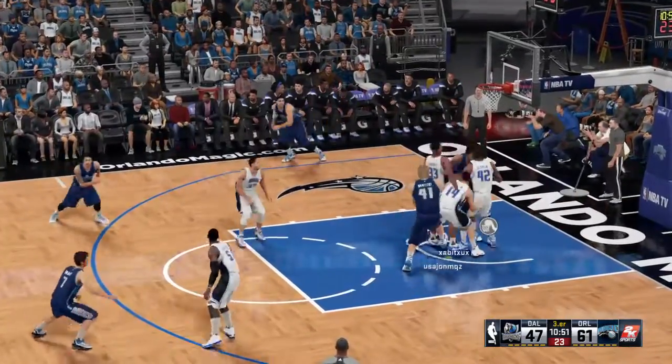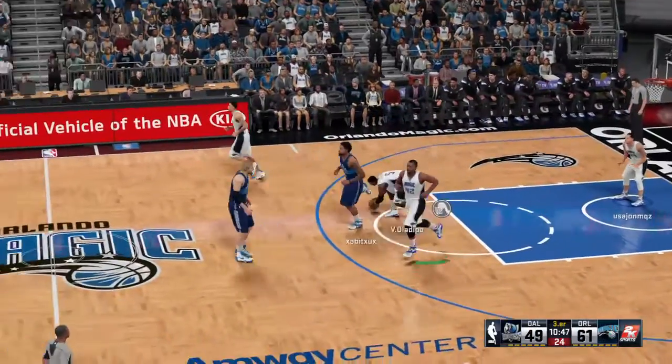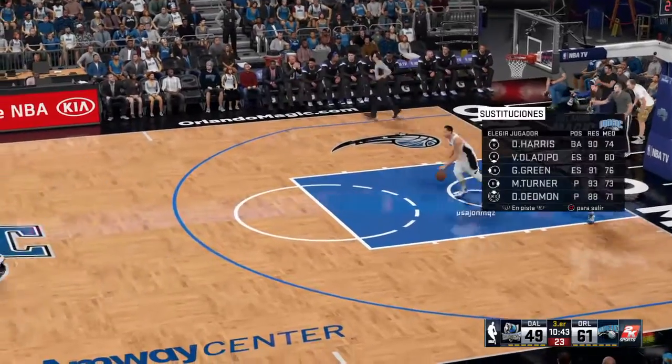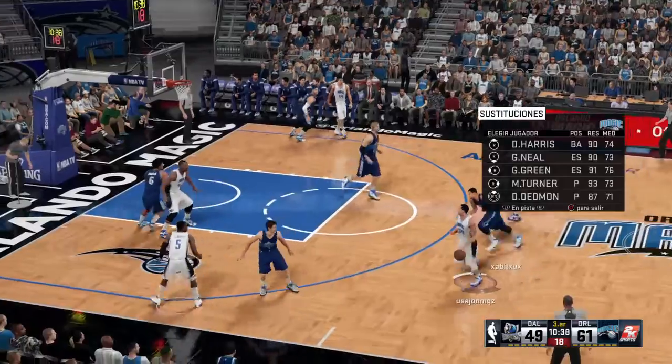Here's Nowitzki. Second chance shot. That one's good, and the Magic lead is cut down now to just 12 points with the basket from Jordan. Well, Orlando shooting with confidence, 50% from the field so far.